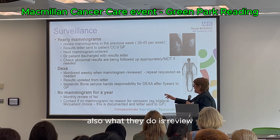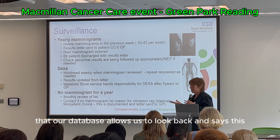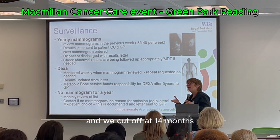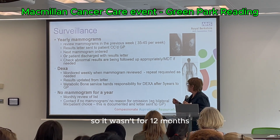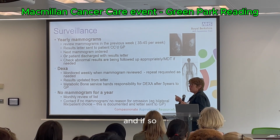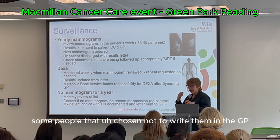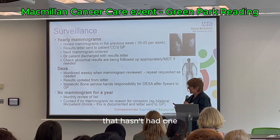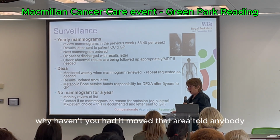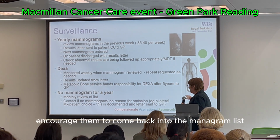They also review anybody that hasn't had a mammogram. Our database allows us to look back and says these people haven't had a mammogram, and we cut it off at 14 months, so in the last 14 months, in case someone's had a delay or they've been away, so it wasn't the 12 months. And there are reasons why people don't have mammograms. They've had bilateral mastectomies. Some people have chosen not to, and we write to them and the GP. But anybody that should have had one, that hasn't had one, is rung by the cancer support worker. Why haven't you had it? Moved out of area, haven't told anybody, this kind of thing. Oh, I didn't think it was important. We encourage them to come back into the mammogram list.